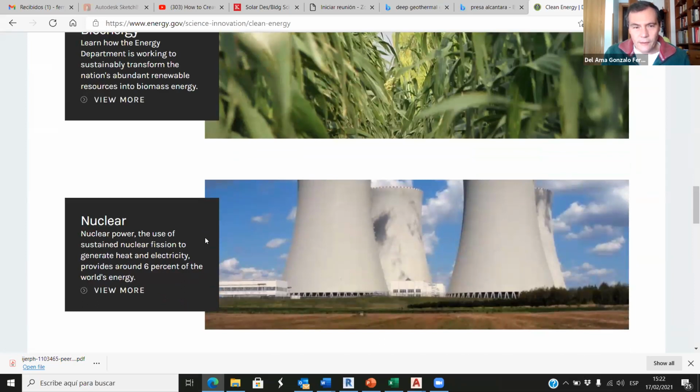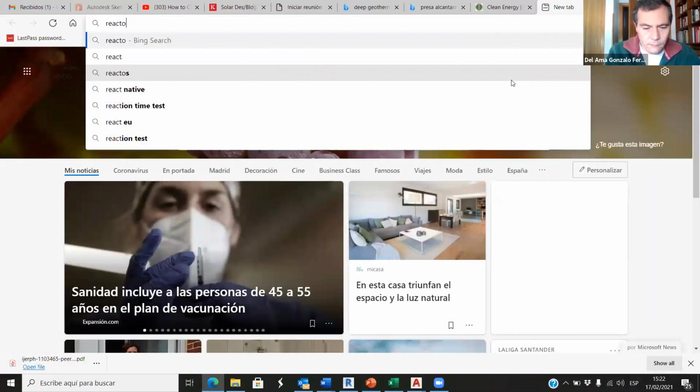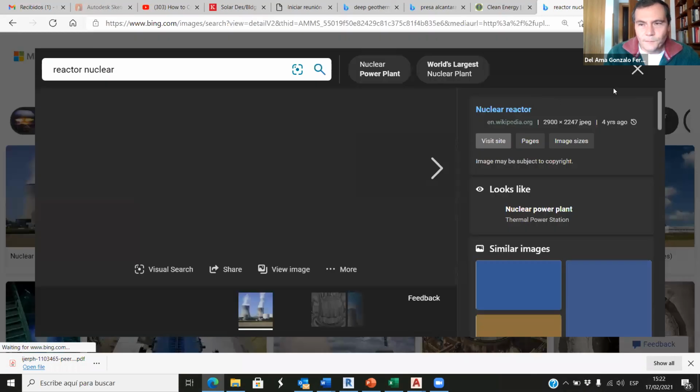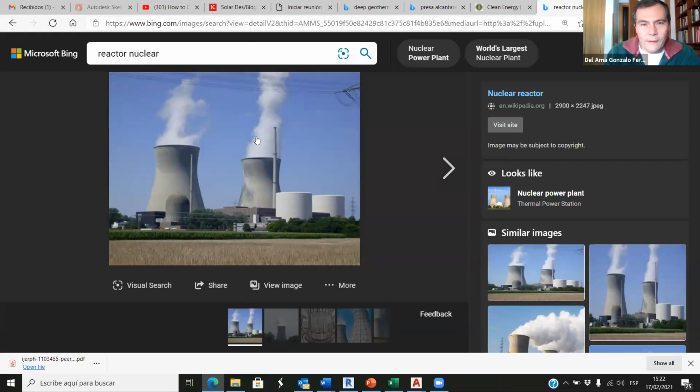Nuclear. So nuclear is considered clean energy. They have cropped the picture here, but let's look at this. There you go. This is, as I think I've told you before, not harmful. This is water vapor. So we don't have to be scared and say, oh, look at that smoke. No, it's not dangerous. The dangerous things of nuclear plants, we don't see those kinds of things.